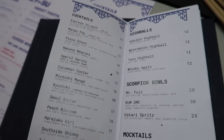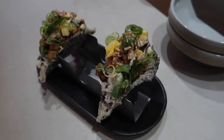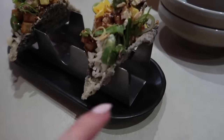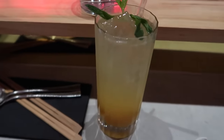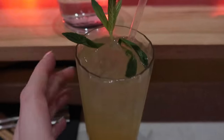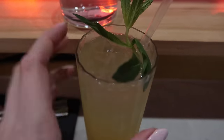I love the names of all these cocktails. These are these sweet potato nori tacos, and they come on like a crispy nori taco shell. And this is my mocktail. It's like a passion fruit something or other. Look at the ice. I really like the ice. It's like really big and cube-like.